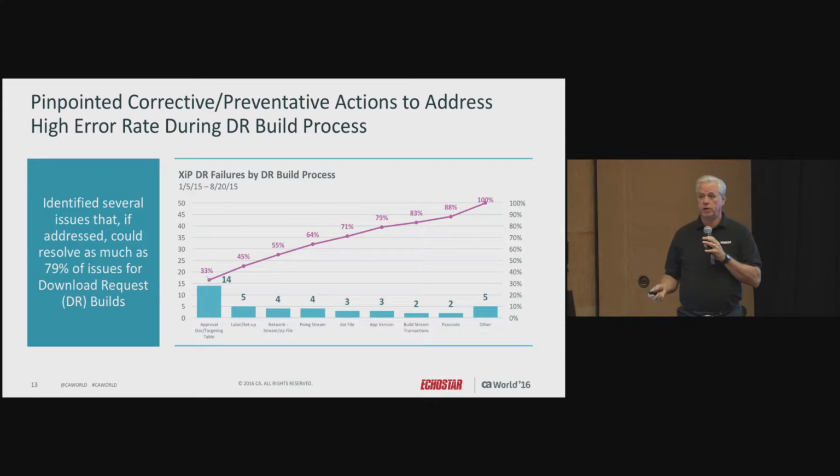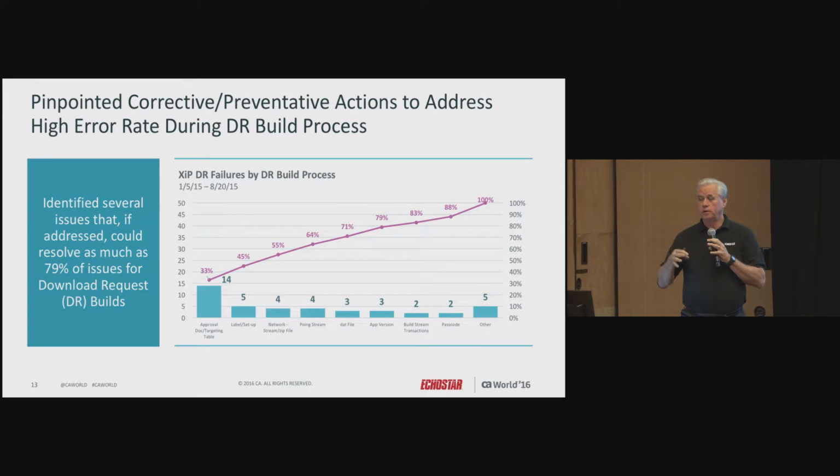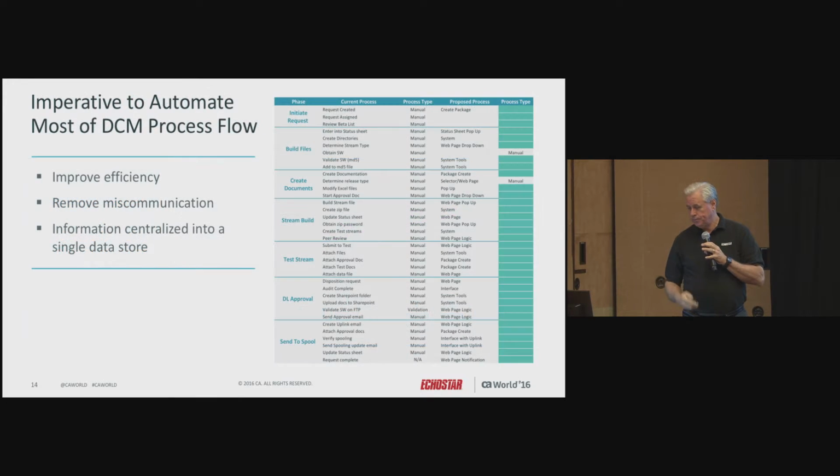We have over 10 million customers in North America. That includes Canada and Mexico.